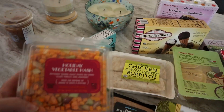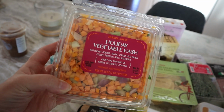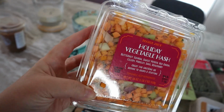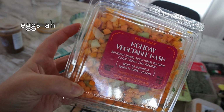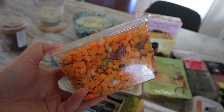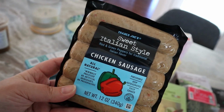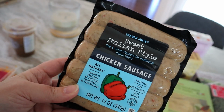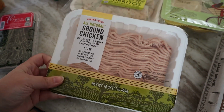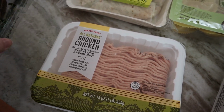Okay, so general plan, I found this holiday hash. It has butternut squash, sweet potato, red onion. It says it's great for sauteing or adding to soups, but I'm going to use this as like a potato hash with eggs for the morning. So I'm going to cook this up and divide it into a couple bowls, and that way in the morning all I'll have to do is fry an egg, plop it on top, and be good to go. I also got some of this sausage to chop up and possibly put with it in case I want that in the hash instead of eggs. I got some thyme and some ground chicken because I'm gonna make some chicken meatballs to go with a little like feta bowl, so that's going to be delicious.